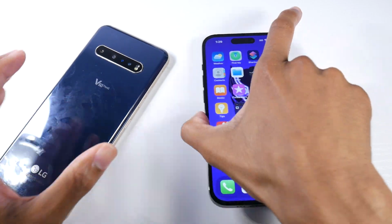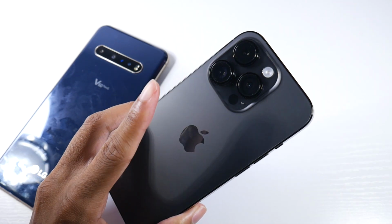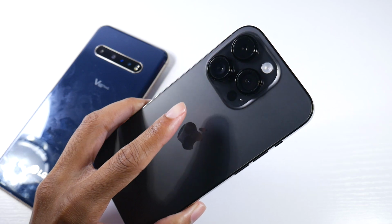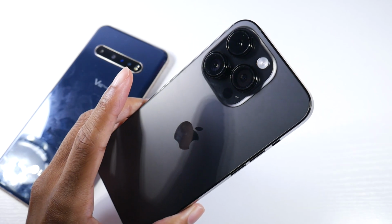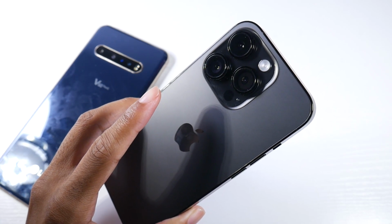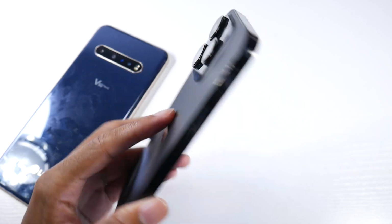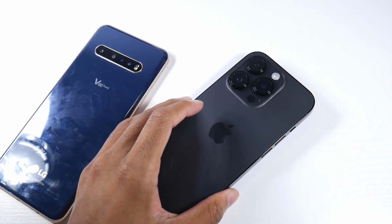With the iPhone, you do have a 48 megapixel standard, a 12 megapixel telephoto lens with 3x, and then another 12 megapixel ultra wide. You also have macro mode on here, 4K video at 60 frames, and then a 12 megapixel selfie cam that can also shoot in 4K 60.